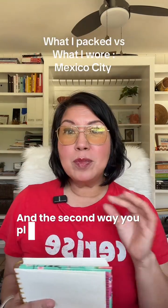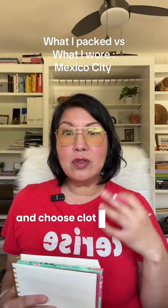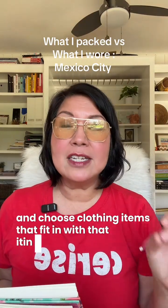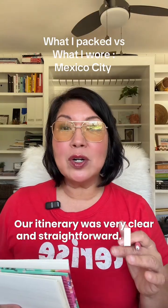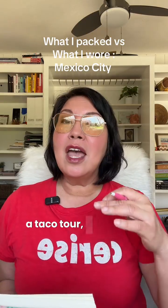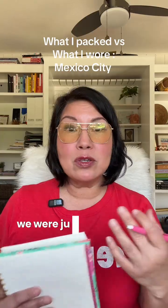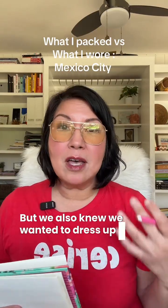And the second way you plan your travel capsule is to check your itinerary and choose clothing items that fit in with that itinerary. Our itinerary was very clear and straightforward. We were doing a walking tour, a taco tour, and for the remainder of the time, we were just going to walk and explore, but we also knew we wanted to dress up in the evenings.